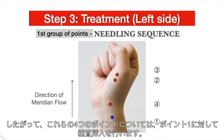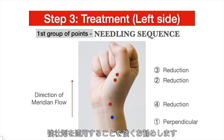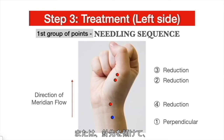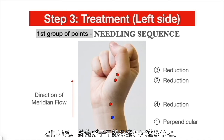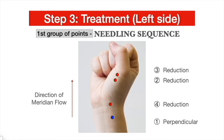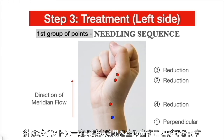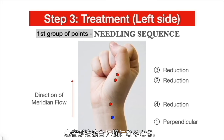So for those 4 points, we do perpendicular insertion for point 1 and the reduction method for points 2 to 4. We highly recommend applying tonification or reduction by tilting the needle tip to go along or against the meridian flow. That said, when the needle tip goes against the meridian flow, it is the reduction. With needle tips following the direction of meridian flow, it is tonification. The main reason for recommending this reduction method is that the needle can generate constant reducing effects on the point at all times as patients lie on the treatment table.